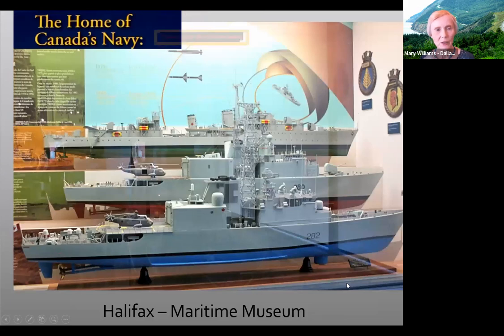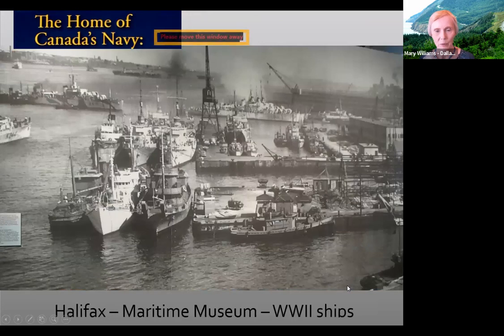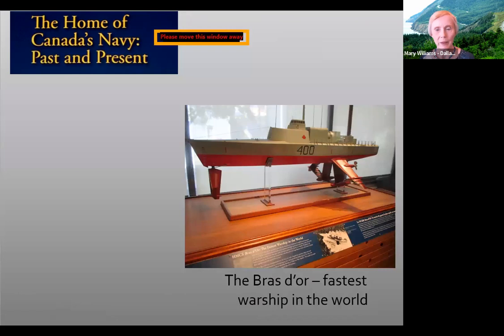And of course, Halifax is the home of Canada's Navy, in the ships that were out for World War II. And there are two interesting things about it. This is the fastest submarine in the world, first of all, battleship. I can't read it down here.